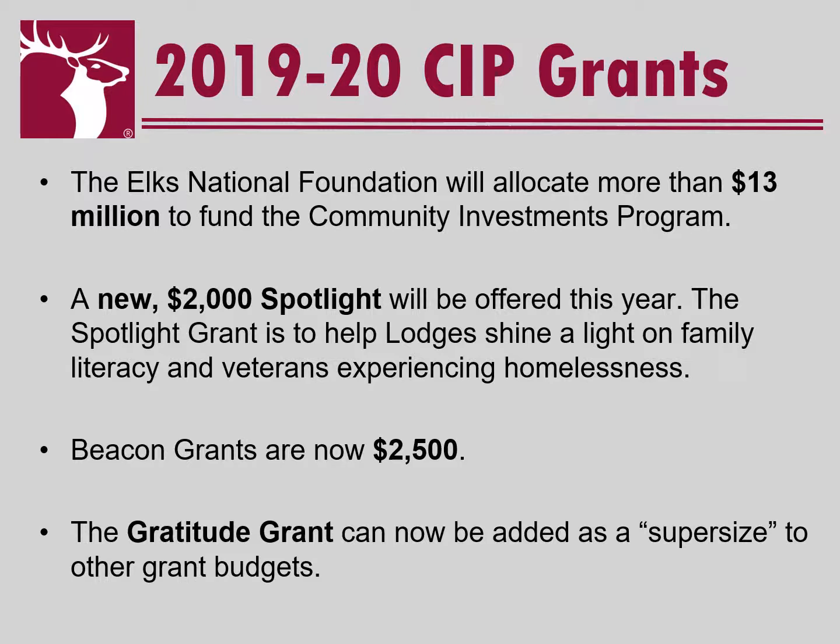Here's what the 2019-20 CIP grants year looks like. The Elks National Foundation will allocate more than $13 million to fund the Community Investments Program. Here's what's in store for this year. We have a brand new $2,000 Spotlight Grant that will be offered this year. The Spotlight Grant is to help lodges shine a light on family literacy and veterans experiencing homelessness.